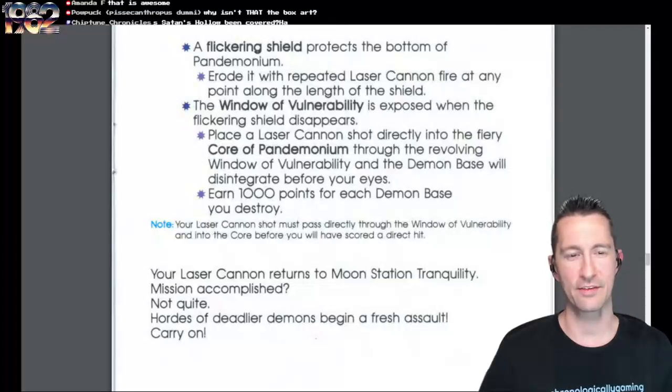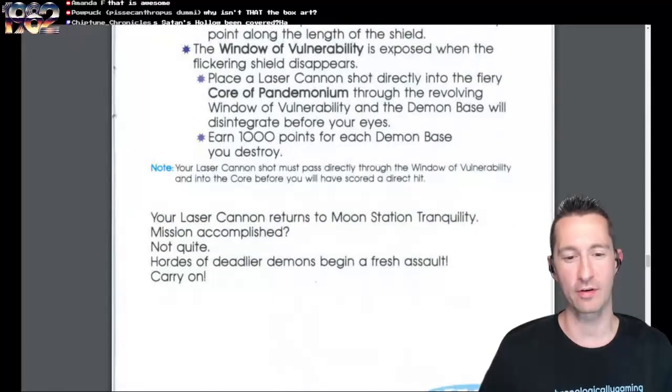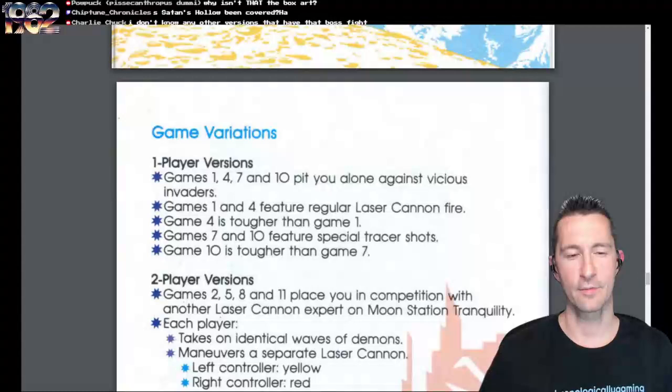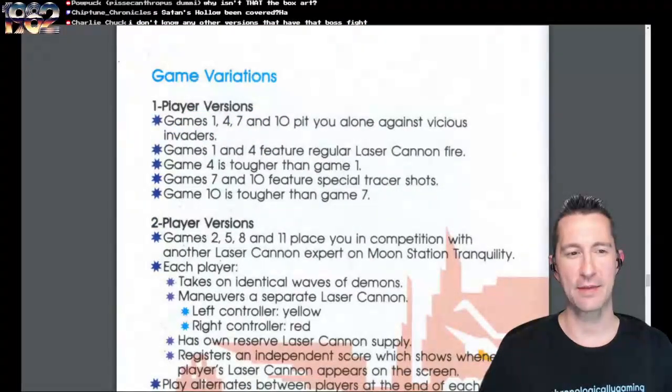All right, so we have the flickering shield that protects the bottom of Pandemonium. The window of vulnerability is exposed. When the flickering shield disappears, you have to fire a shot directly into the core. Almost like we're playing on the Death Star from Star Wars. Get to the core. More great artwork.